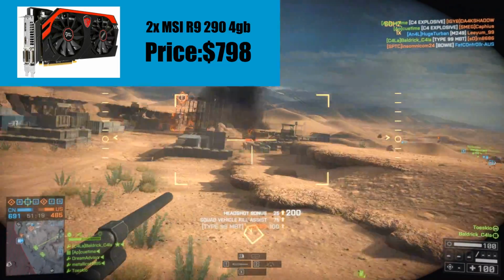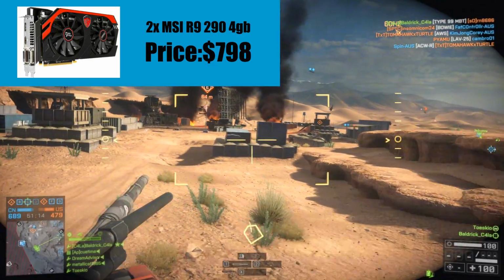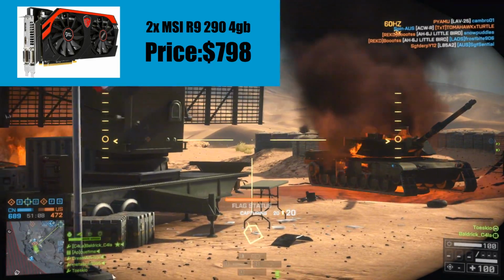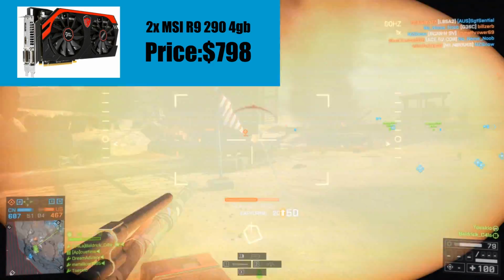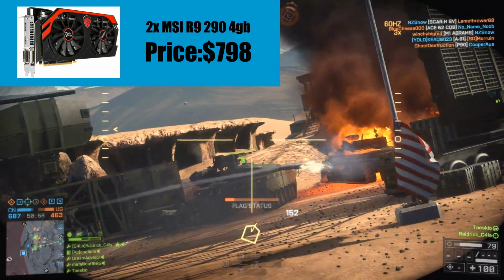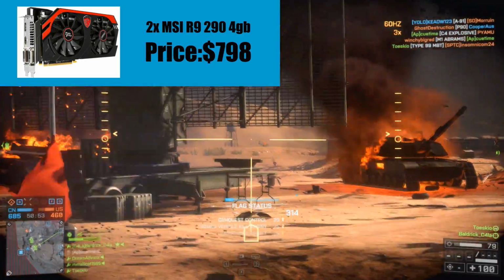because this has more VRAM than the 780 Ti, and that's obviously more powerful, but when it comes to high resolutions like 4K, the extra gig of VRAM is going to help you out. That's why I picked it, and it looks pretty good with the MSI cooler on it, and the cooler allows for some pretty good overclocking, if you're into that.